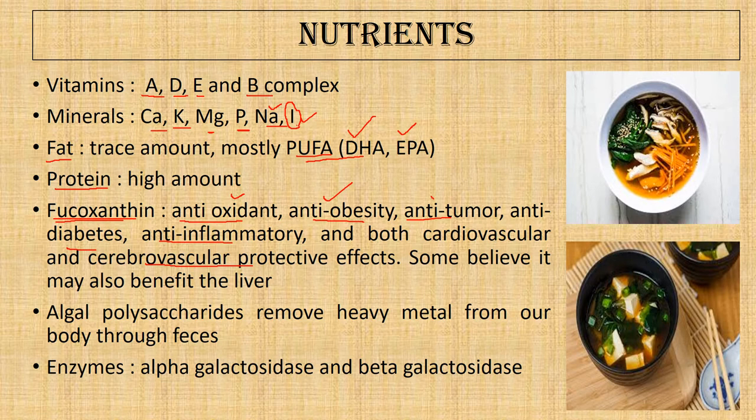It blocks the progression of tumor in our body. Also, it increases the insulin sensitivity, and prevents or controls diabetes. It has an anti-inflammatory property. In fact, any substance that has antioxidant property will have this anti-inflammatory property too. And it is cardioprotective. And then we have these algal polysaccharides.